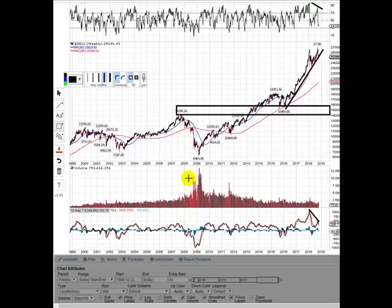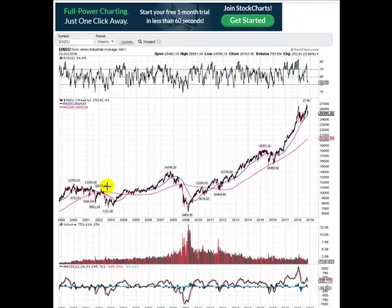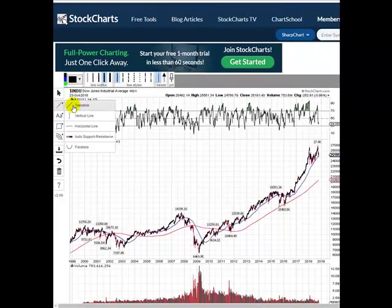That's what happens each time we get to these topping periods, and that's literally what we're living through now. So here's three of them, that one, and the one that we could be at the top of, but if we're not at the top of, again, we're not far from it. So, just to redraw some scenarios, I'm not saying that we have to go straight down from here.